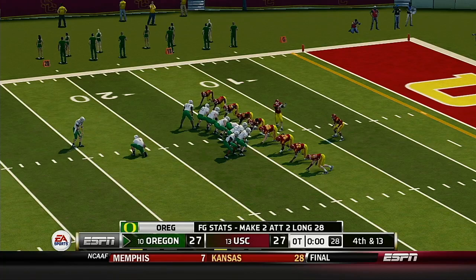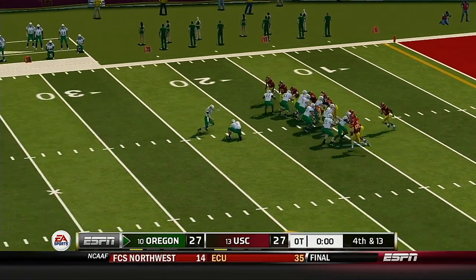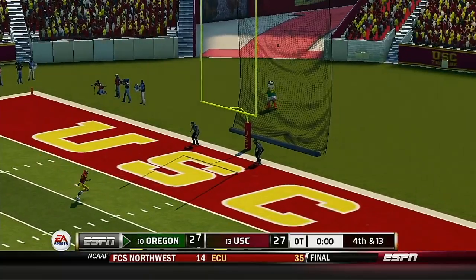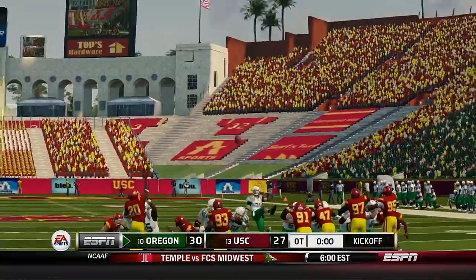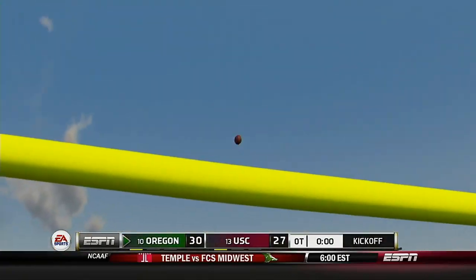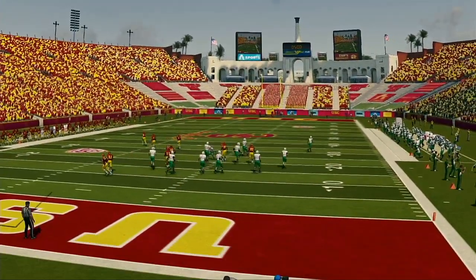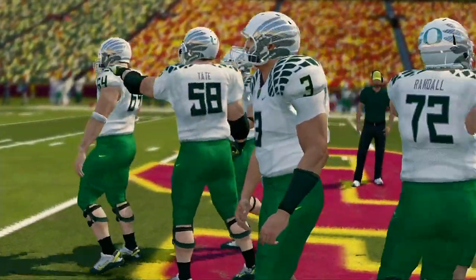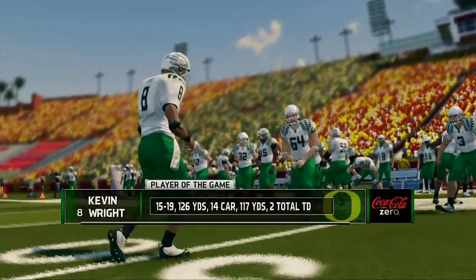This is it, folks. If this is good, the game is over. If he misses, we've got another overtime. Kicks up, and he's got it. What a fantastic ending. It's fitting that it came down to a single play. Both teams competed at a high level and laid it all out there. And the ball game's over, and our final score of this one, Oregon 30, USC 27.